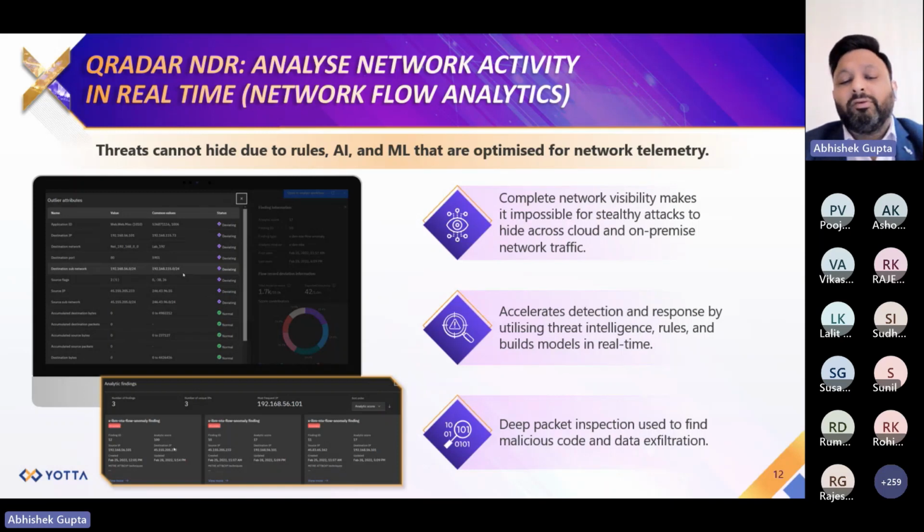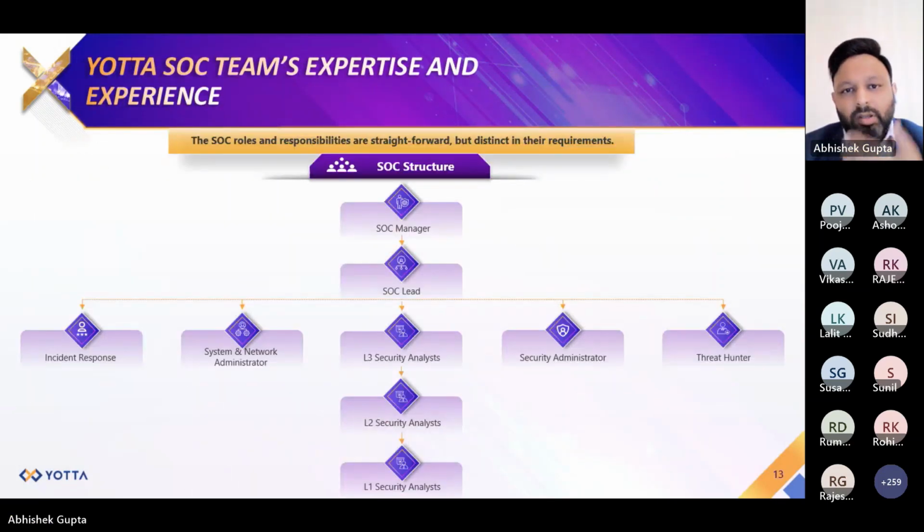QRadar NDR is a solution which is capturing each and every network component, whether it is a firewall, router, L3 switch, L2 switch, access point, or even wireless machines like your attendance machines. So it is capturing everything from the network, each and every packet from all the devices. So it has better visibility of an attack, of a malicious activity happening on your network.